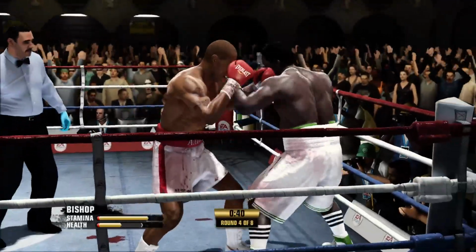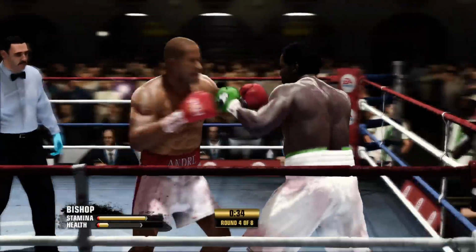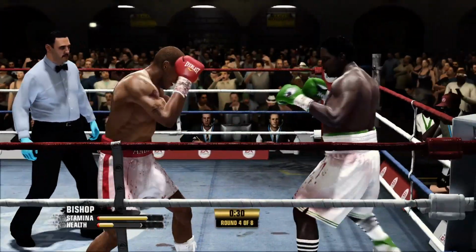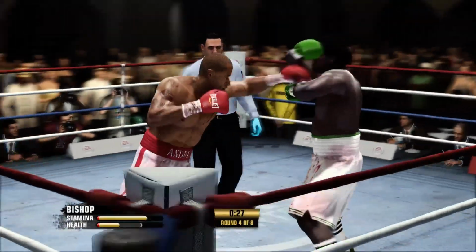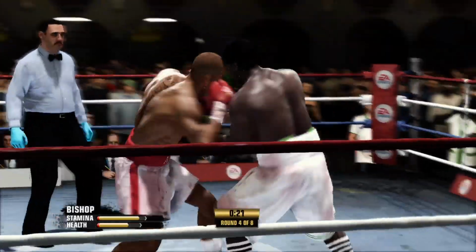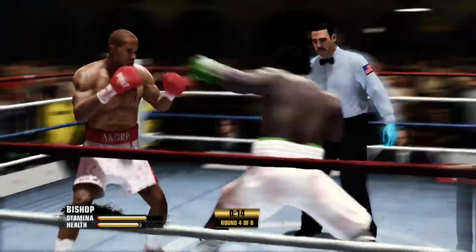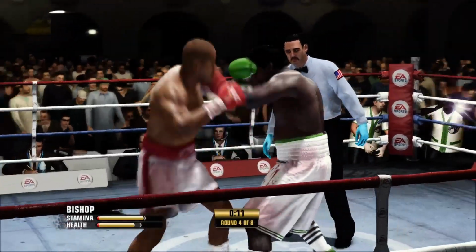Johnson's cut is clearly in the area of his mouth. You can see blood coming from his mouth. Not engaging in the fight, but clinching. Really solid left hand by Andre Bishop. That's exactly what his corner wants him to do. I wish I wouldn't miss so much, man. Good jab by Andre Bishop.